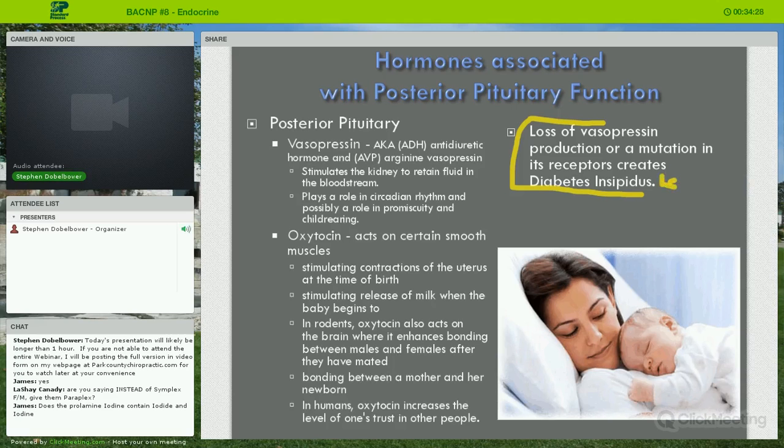The other two, of course, vasopressin we sort of just talked about. That's our antidiuretic hormone. So that stimulates the kidneys to retain fluid. We lose that fluid retention system when that fails, and so then we just start peeing like crazy. That's diabetes insipidus. But vasopressin also plays a role in circadian rhythm. Interestingly, it may, at least in monkeys and voles, which are mammals, play a role in promiscuity and hanging around for child rearing. So put that in your pocket and think about that sometimes when you're dealing with patients that may be having challenges in that neighborhood.